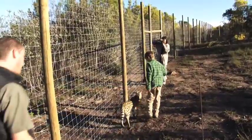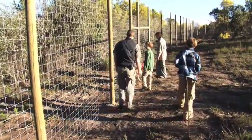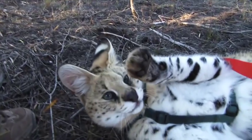They hunt for bugs? Mainly they hunt for the insects or the lizards and things that hunt the bugs. So he'll go look for where the bugs are, but he's mainly looking for lizards like skinks and geckos and snakes, because they love eating snakes.